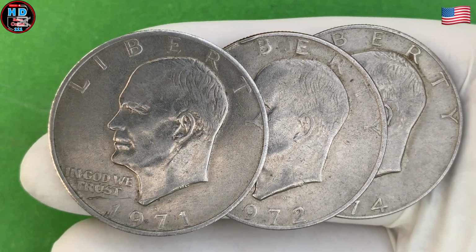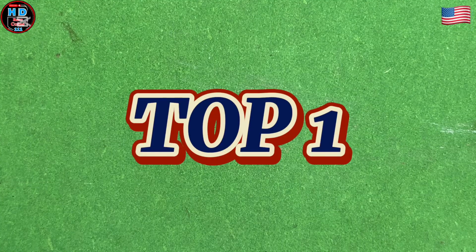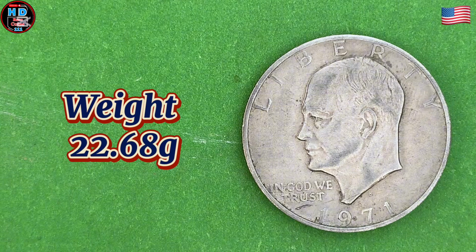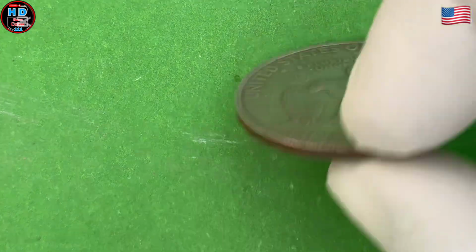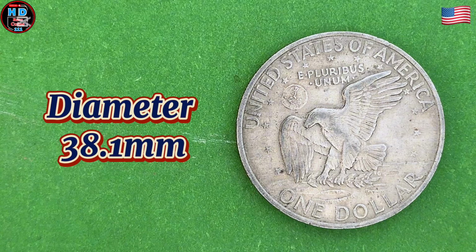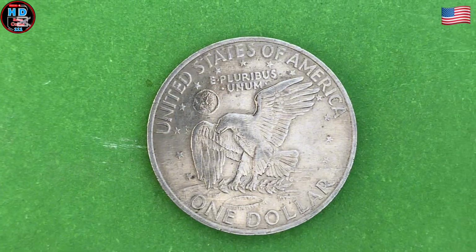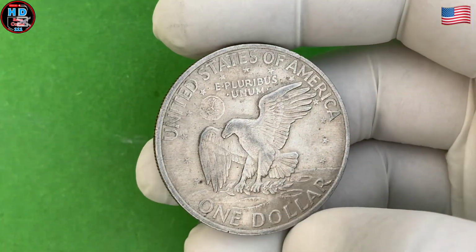So let's jump in. Top 1. In the heart of American numismatics, where stories live not just in books but in coins, there exists a piece of metal that's far more than a token of transaction. It's a tribute, a legacy, and a time capsule of a nation's pride. Imagine holding in your hand not just a dollar coin, but a memorial to a man who helped shape world history, a coin born in the dawn of a new era.